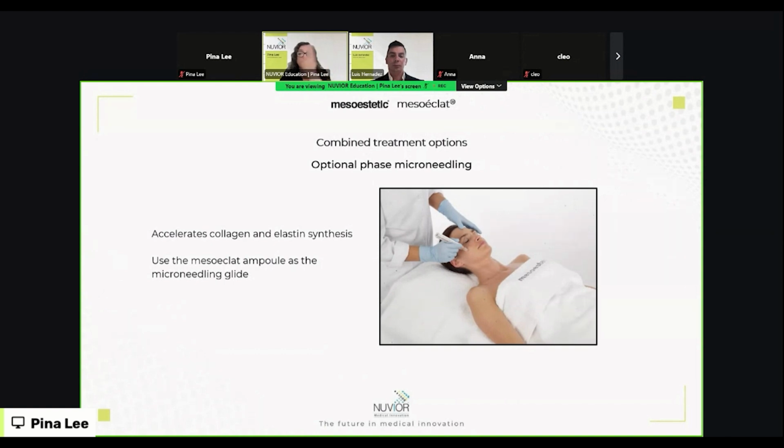So at this point, once you've done your exfoliation, you will use the ampule as your glide with your microneedling to help penetrate it even more with those open channels.